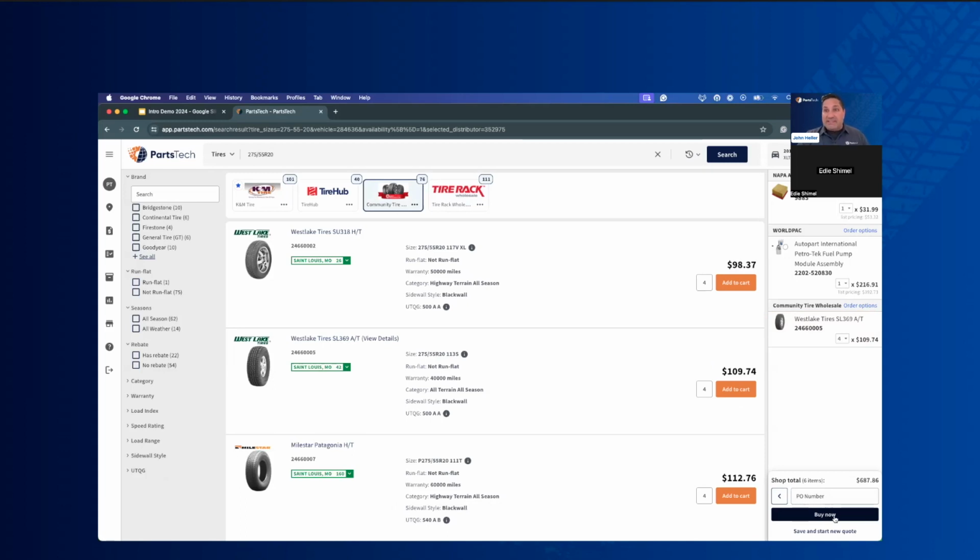If you're using us as a standalone, that will submit your order across all of these suppliers with one click. You won't need to send separate POs out. If you are connected to a management system, you're going to see this say submit quote. And when you do that, that will be automatically transferred back into the RO of your management system, where from there you will be able to finish your RO and purchase all of the parts again in the exact same manner with one click to all of the suppliers that you have in your cart.